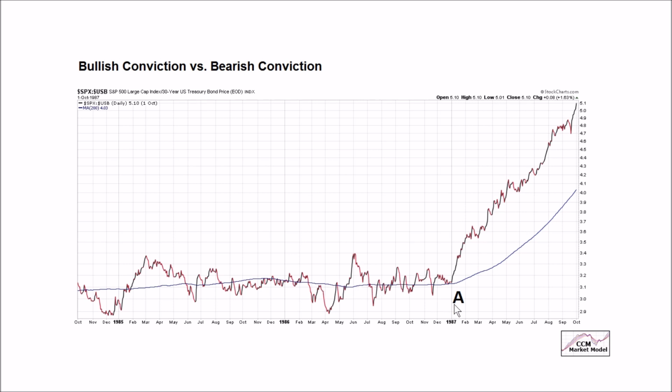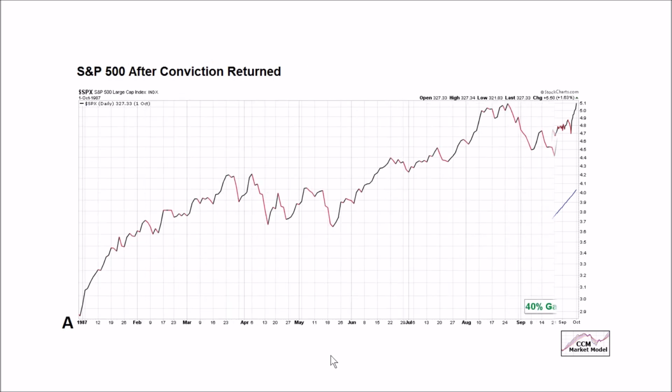What happened in the stock market, because this is our ratio, from point A forward? Meaning, if I stuck to my discipline, what was my reward after the breakout? The answer is a 40% gain once the market decided that it preferred stocks over long-term bonds. And after the breakout, stocks did extremely well. Look at the slope here. Look at the slope here. You can visualize that your moving averages are strong here. This is a strong trend that the market model can see and allocate accordingly.